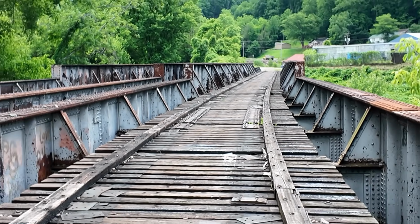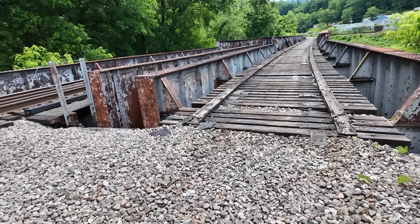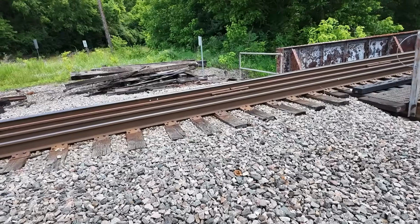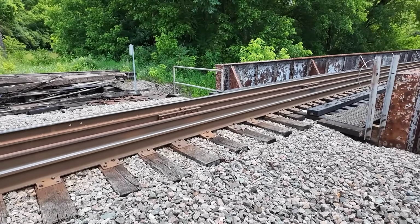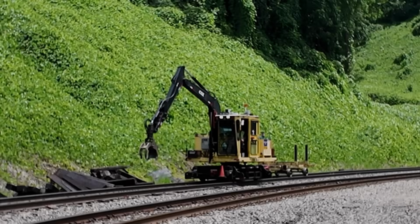For whatever reason, you can see they've already removed the tracks from this bridge on this side. That's part of their track removal program they're doing. Of course, these are going to remain as the active tracks.